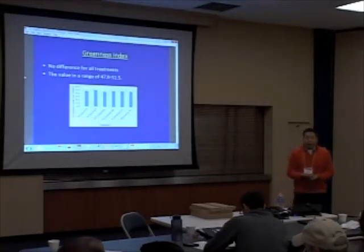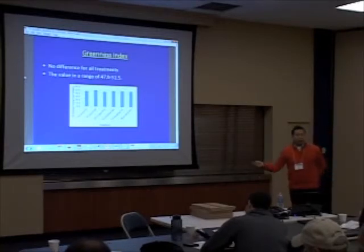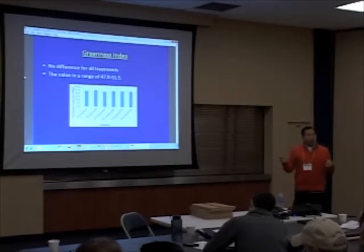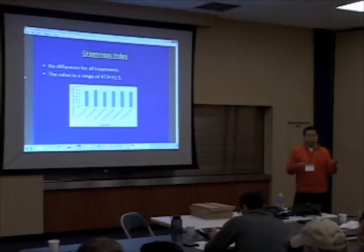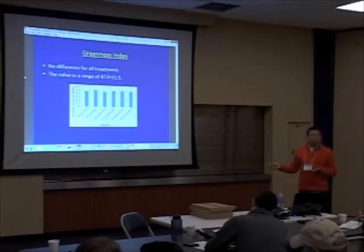And the greenness index, for all six treatments, shows no difference. The greenness is somehow an indicator of plant nutrition, like whether the plant has enough nitrogen. In this field, the farmer applied enough fertilizer, so nitrogen shouldn't be a problem. So that is why there is no difference.